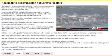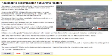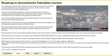Radiation levels remain high at the plant. Engineers now depend on remote-controlled robots to work inside the reactors. The timetable is subject to change depending on whether they can develop new technology.